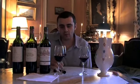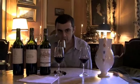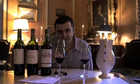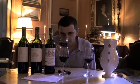The 89 Chateau Margaux. A little spearmint, a little peppermint action on the nose. A little dark cherry, kind of like it quite a bit. Elegant fruit kind of coming through. I also get a little bit of a mulberry kind of flavor on the nose, which I'm liking quite a bit.